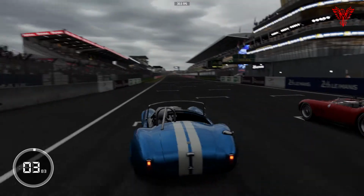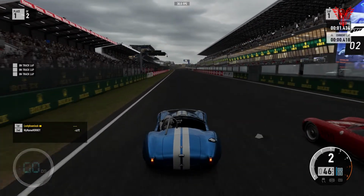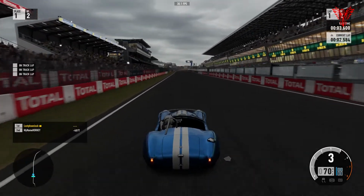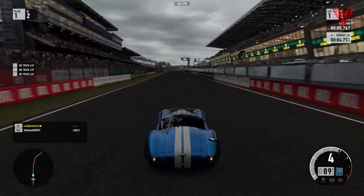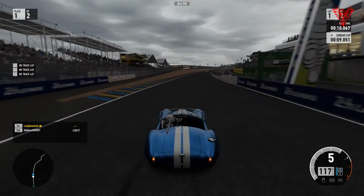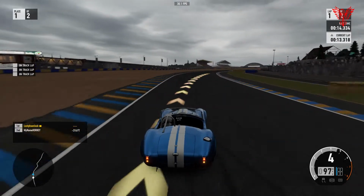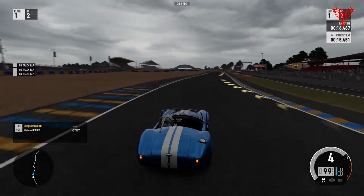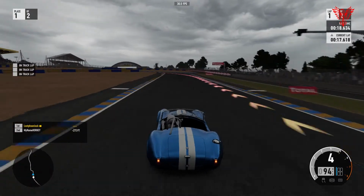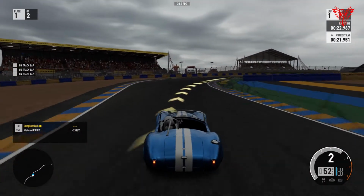So I've got the Shelby Cobra, which is absolutely brilliant. I love it, and I'm taking it around Le Mans because I haven't raced around Le Mans in ages. And it is a nice track. There's one thing about Le Mans which makes it perfect for this, which I don't think I can do in any other: get the speed, because it's got the old Mulsanne circuit, which is brilliant. It's got that long straight, no chicanes or anything. You can properly get your foot down.